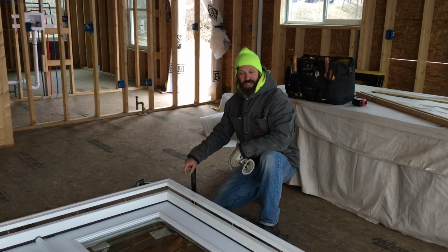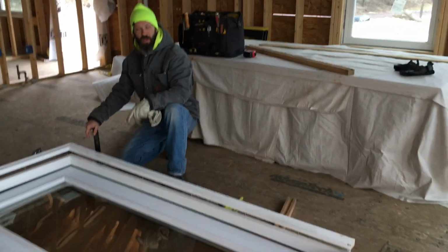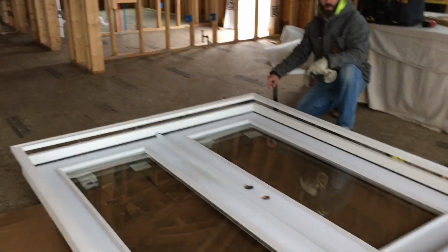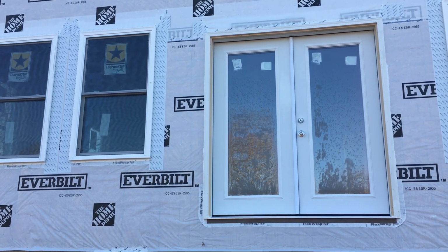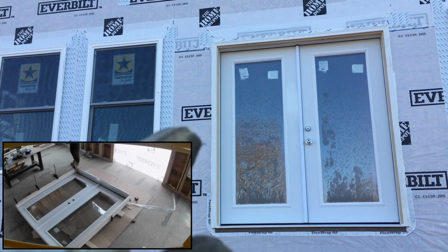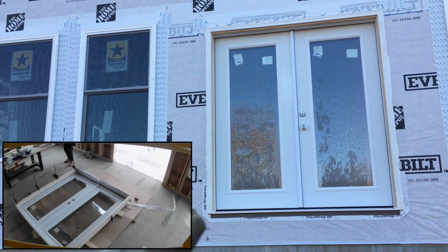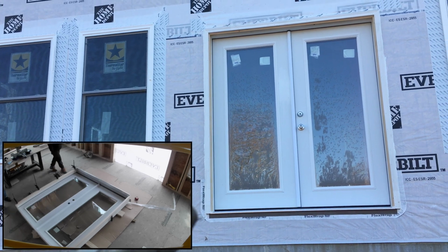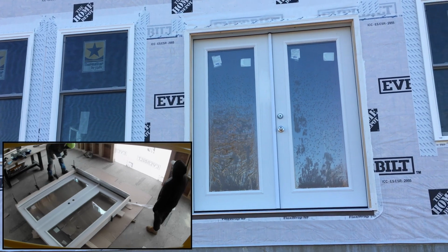All right, guys, we're taking the brick molding off of the French door because we need to build the jamb out. This is for a 2x4 wall. We're putting it in a 2x6 wall. I wish I'd have done a video specifically on just doing that because there's not many of them online, but it wasn't difficult. You basically have to just pop this brick molding off, which came off really easy. And then it is an almost exact 2-inch difference between the 2x4 and 2x6 wall. So you're just building out this jamb, and then you're putting the brick molding back on.